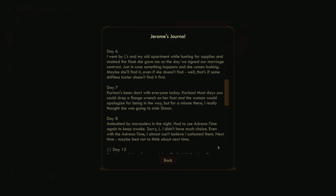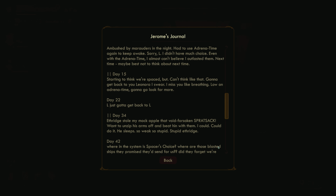Even with adrenal time, I almost can't believe I outlasted him. Next time, maybe best not think about next time. Starting to think we're spaced, but can't think like that. Gonna get back to you, Leonora, I swear. Miss you like breathing. Low on adrenal time. Gonna go look for more. I gotta get back to L.